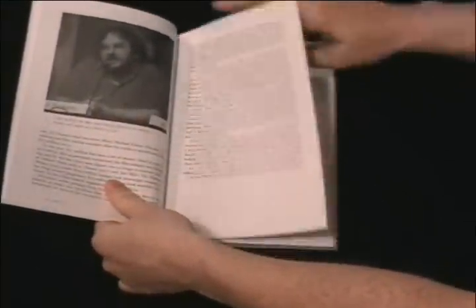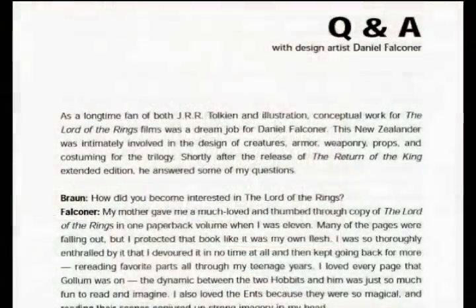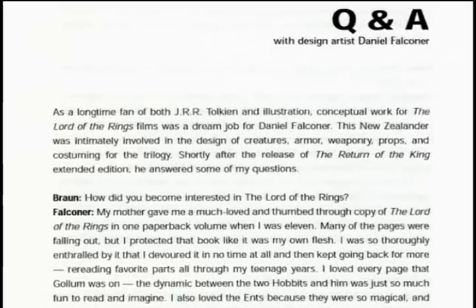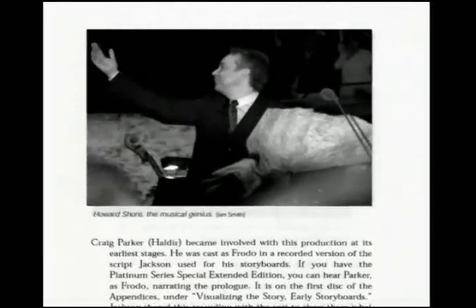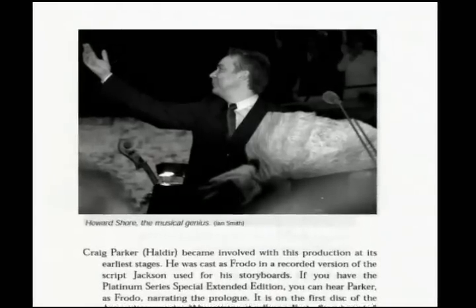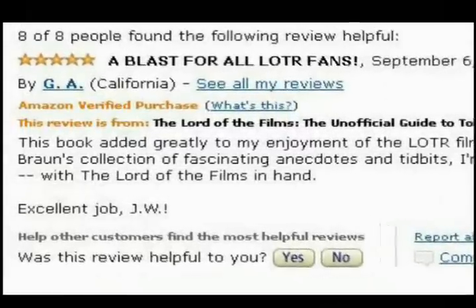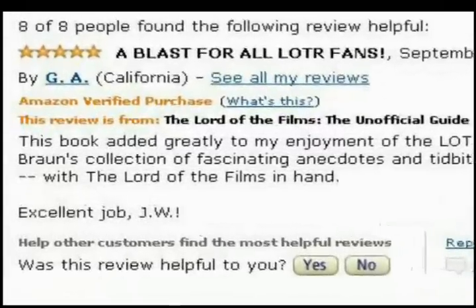Packed with photos, illustrations, interviews with the filmmakers, and a ton of behind-the-scenes information, I wrote this book to supplement the DVD bonus material, not replace it. And so I'm always pleased when the person who thinks he or she knows everything about the movies writes to tell me that they couldn't put the book down because of all the info it has that they'd never heard before.